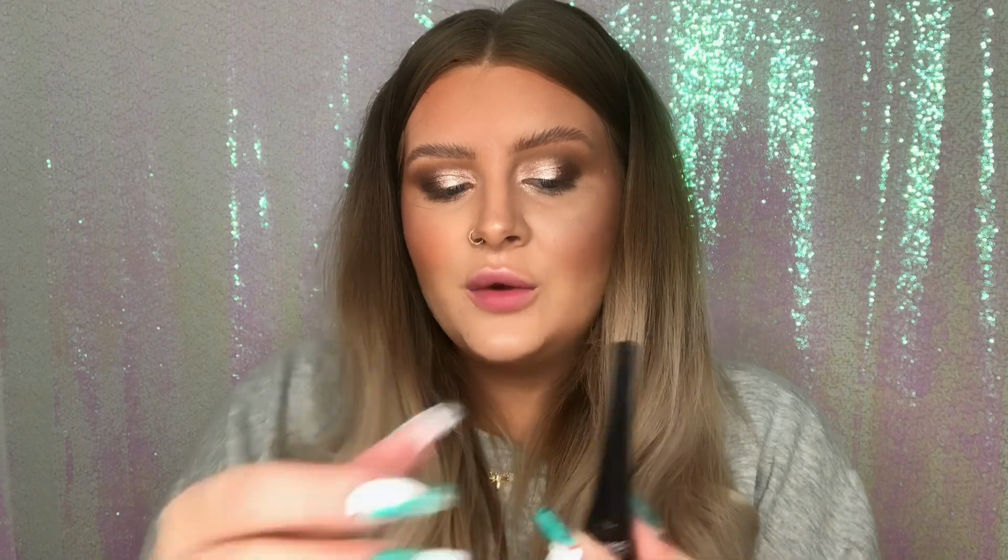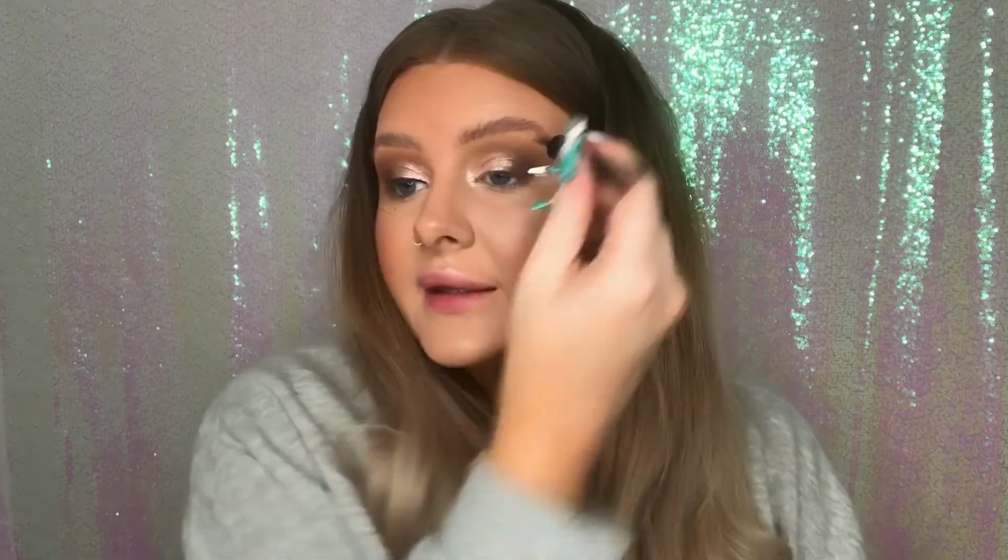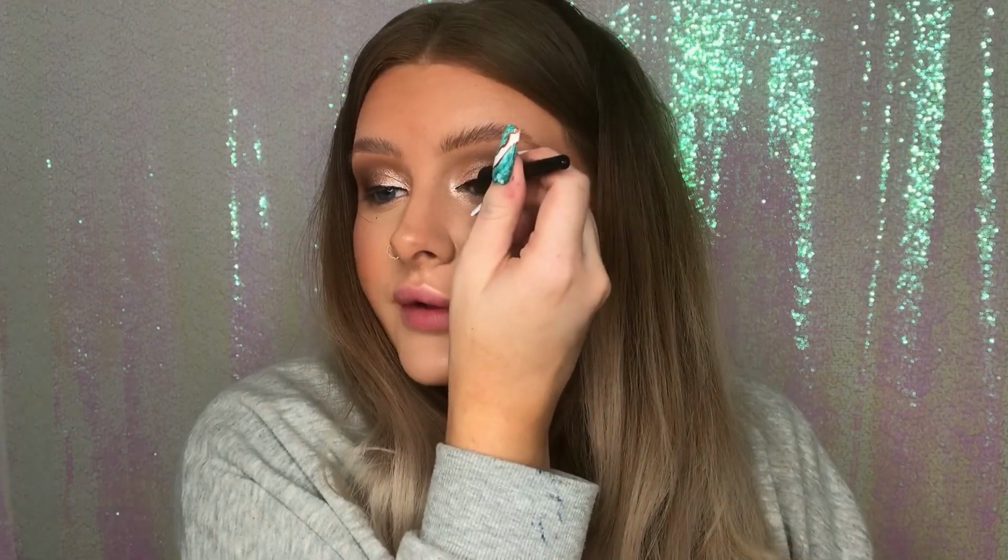And then using Wet n Wild's H2O proof liquid liner, I'm going to do a very quick liner just across the lash line so that when we apply the lashes, it just gives the lashes a little bit more of a background.